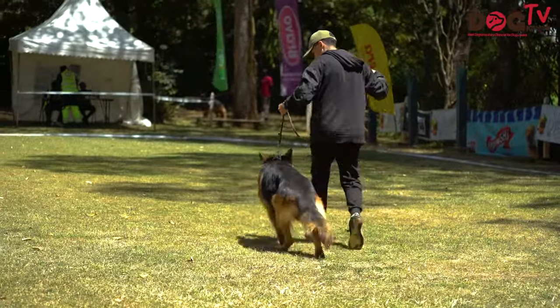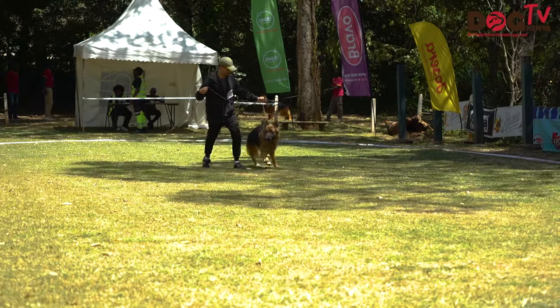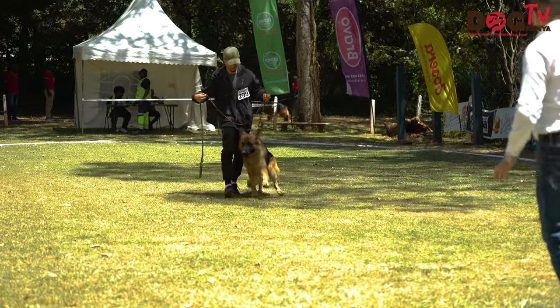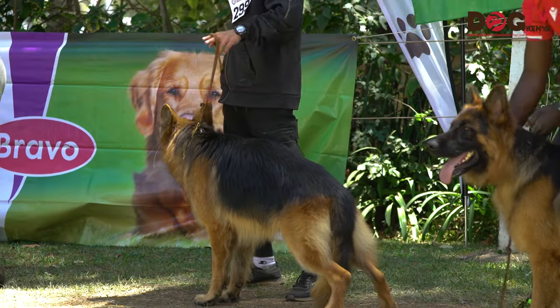He lacks dynamism in the movement. He should be more dynamic and energetic. His anatomy allows him to move, but he's not moving correctly today like he should. He gets fourth position and very good today.